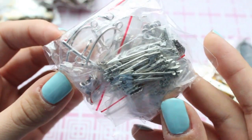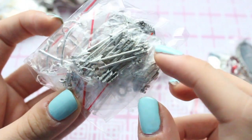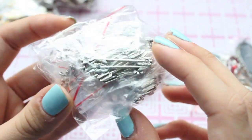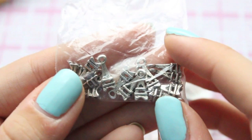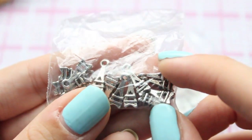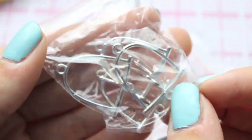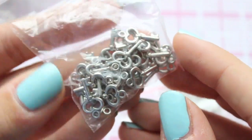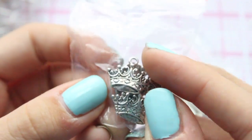Next she sent me this baggie, and I asked for these arrows because my sister does archery, and these aren't the arrows that she uses, but they are pretty cool, vintage-like, so I thought she would really like a piece made with these. And I also asked for these itty-bitty little Eiffel Towers, and they are so cute. As you can tell, they are so small if you compare them to my thumb. Then there are these little birds on a little perch, and these really itty-bitty keys, and I really love these. And these crowns, which I really like. They are so cool.